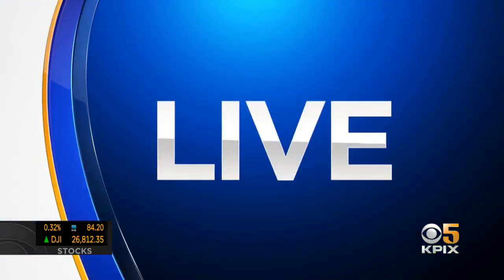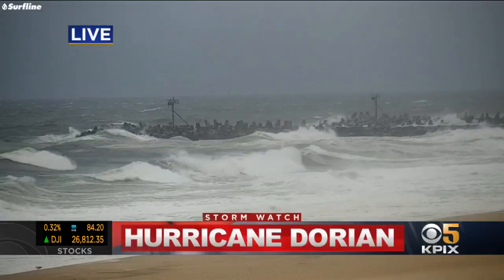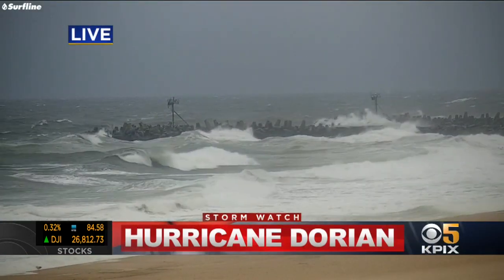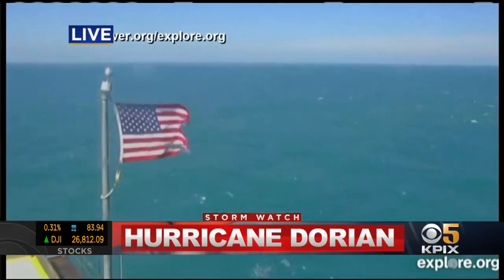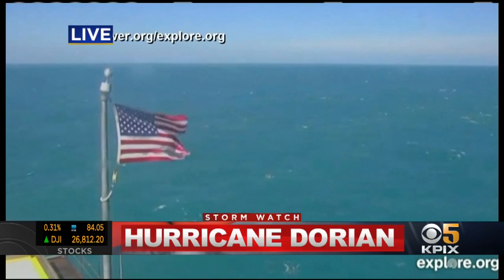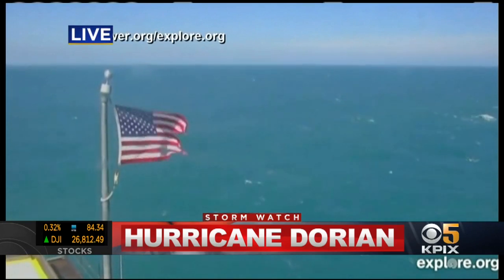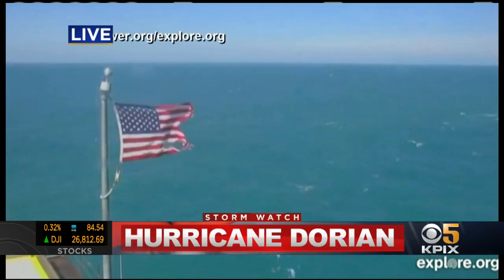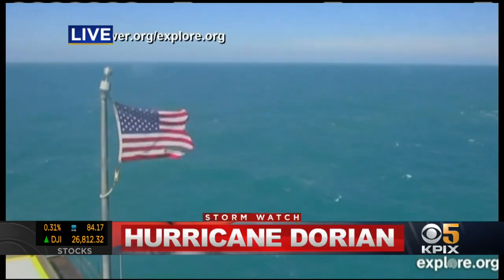Hurricane Dorian is headed back out to open water right now, but not before making its mark in a big way from South Carolina to Virginia. Here is a live look courtesy of EarthCam in Seaside Heights, New Jersey, and you can see that surf really strong right there. And live pictures right now off the North Carolina coast. You can see in this picture the heavy winds whipping that flag right around. Our team coverage starts with CBS reporter Katherine Johnson, who is live in Kill Devil Hills, North Carolina.